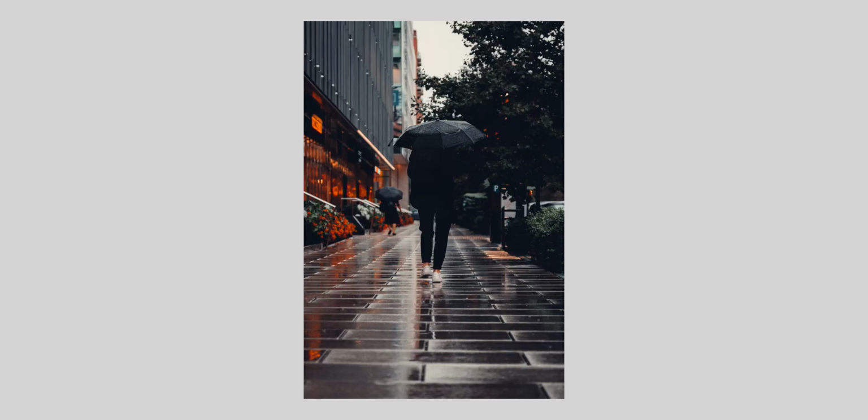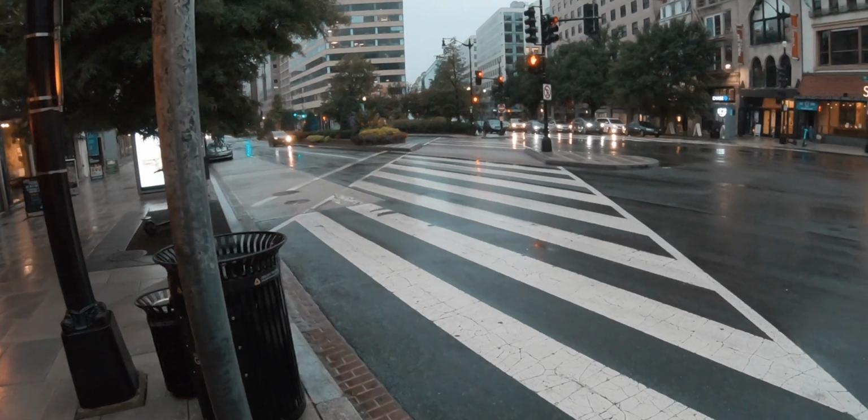Moving on to the fourth image, I really love this image just because of all the leading lines just guiding your eye straight into this subject. So when it's raining out, and if you're ever out taking photos when it's raining out, really take advantage of the fact that there's people out there with umbrellas. It makes for these really cool subjects, and I don't know, a lot of people tend to like photos of people with umbrellas.